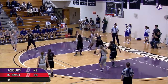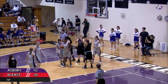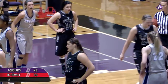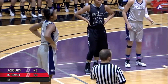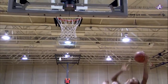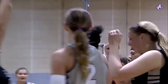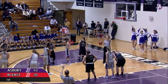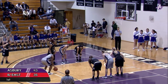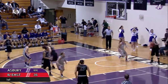Asbury's got to get Khalil Whiteside in on this game. And there she is with the offensive rebound, puts it up and no good. But a foul called, that's going to be on number 24, Kerrigan Niehoff. That's her second foul of the game. And Whiteside goes to the line. Yeah, it's some good hustle getting the offensive rebound around 3 Red Wolves. And she draws the foul and puts up the first one, and in. Here's Whiteside for the second free throw. And good. Asbury leads by 8.